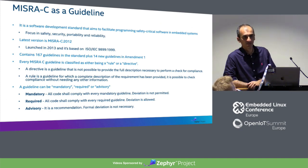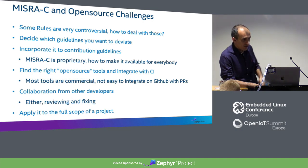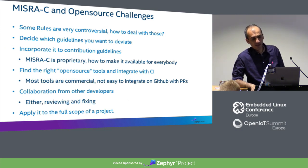Some rules also help with functionality. It improves not only the readability, but it can also help make the code more secure. So the challenge with MISRA-C here is that there are a few rules, as I said before, that are really very controversial. So we really need to figure out a way to deal with them.